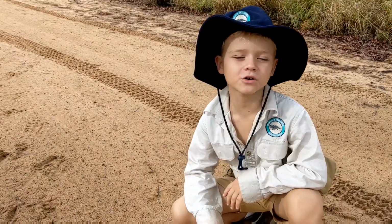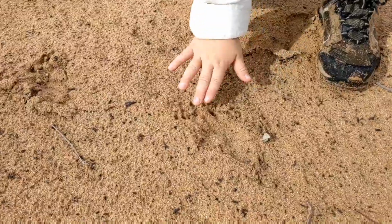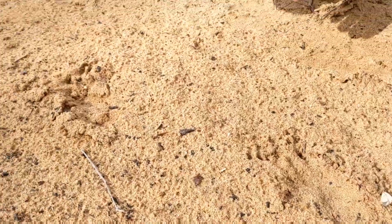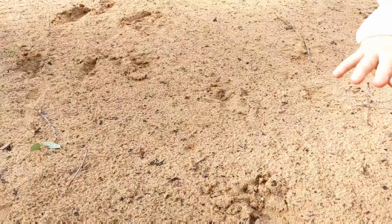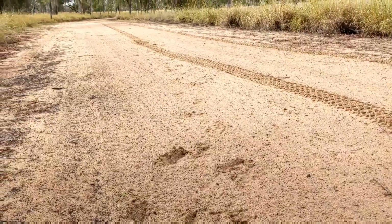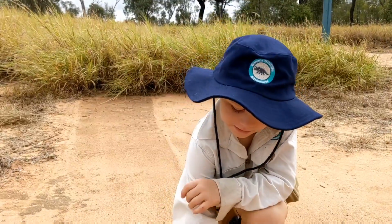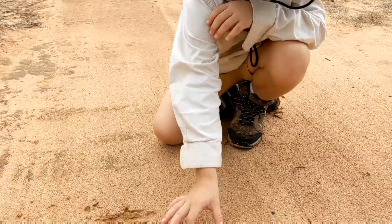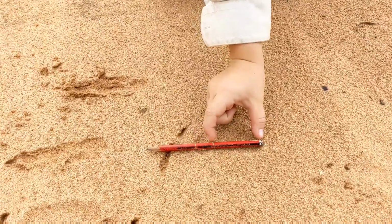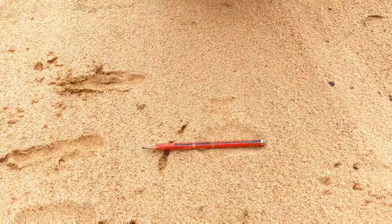See these really cool footprints? This is their heel and this is the rest of their foot. You can see the little toes. It's really awesome. You can see they're walking up this way, because you can see their toes here. The heel is facing backwards, so here you go. We would put a pencil in the track of the wombat, and if it's like this, that means it's an adult, and if this, it's a sub-adult, and anywhere in here, it's a baby.